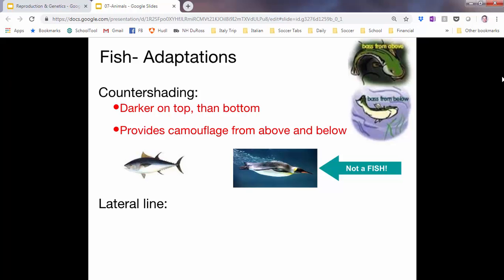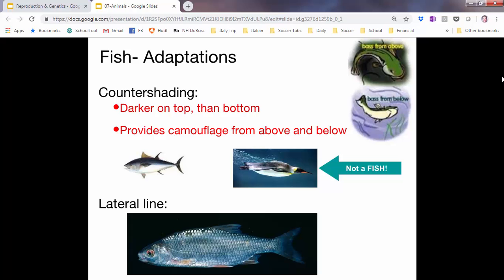Fish have an interesting sense organ. It's called the lateral line. Can you see it in this fish? It's kind of faint, but this line down the middle of the fish on its lateral portion, that's called the lateral line, and it's a sense organ. It's one way that fish can detect movement and motion in the water.